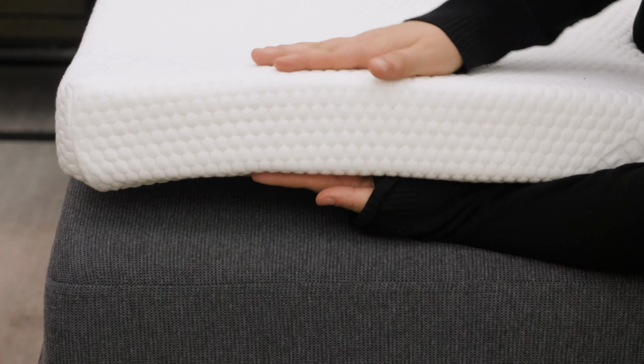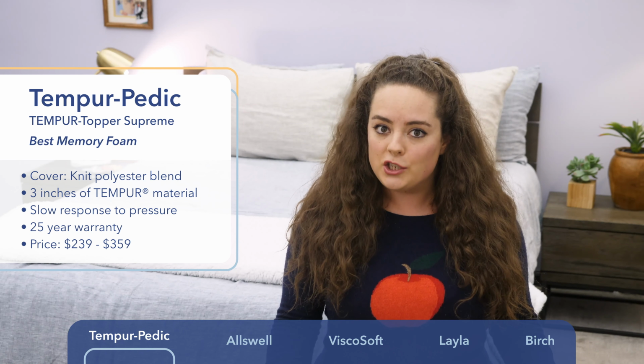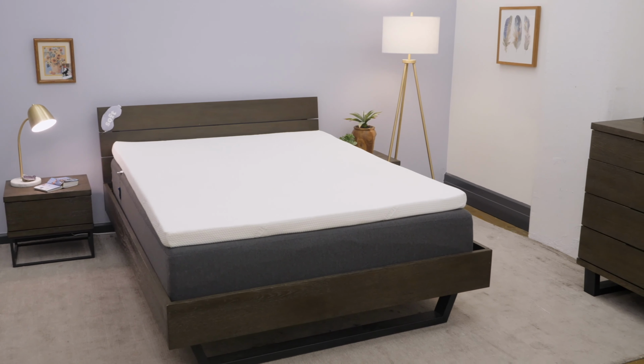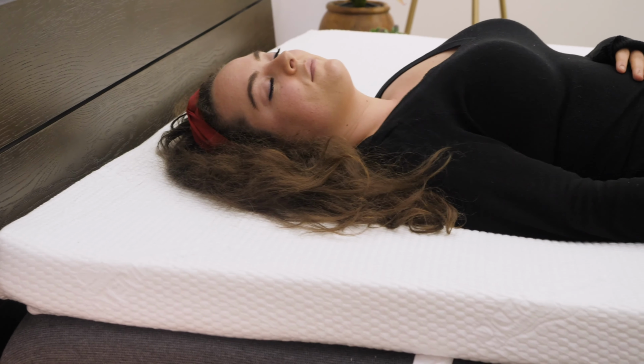Now this topper is 3 inches deep, so it's nice and thick and it's giving you that really even pressure relief throughout your whole body. And depending on the size you choose, price ranges from about $239 to $359. Now, additionally, the TempurPedic topper is backed by a 25-year warranty, which in my opinion definitely inspires confidence that the brand proudly stands behind its product.